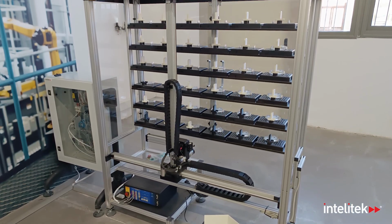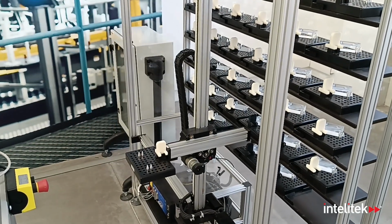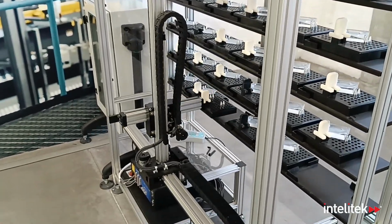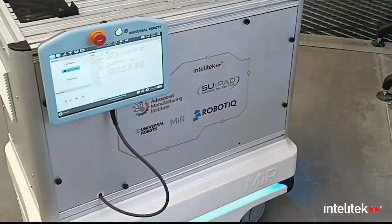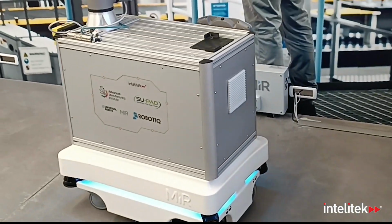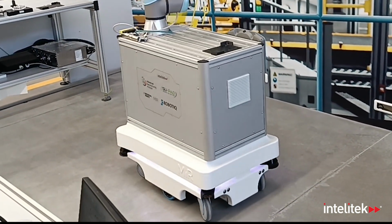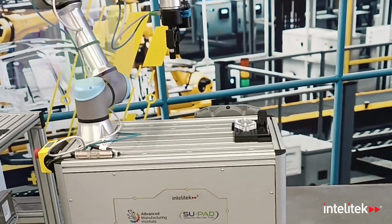In the ASRS 36U, an automatic storage and retrieval unit with an RFID tracking system that also records the locations of all items. But the true lifeblood of this setup is the mobile robotic system. Driven by an AMR, an autonomous mobile robot, items can be shuttled to and from the stations of the logistics center in the blink of an eye.